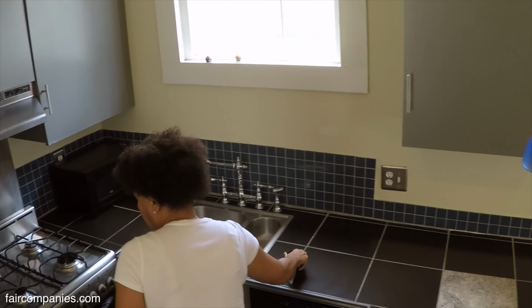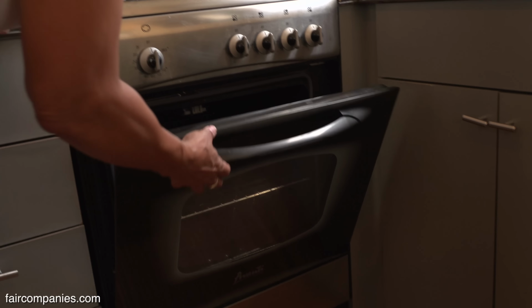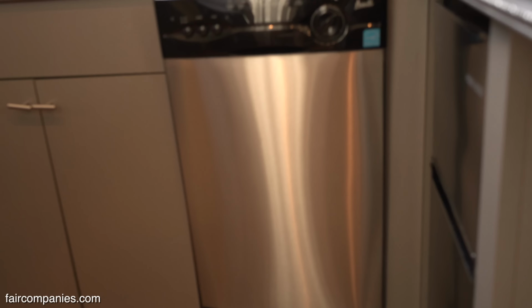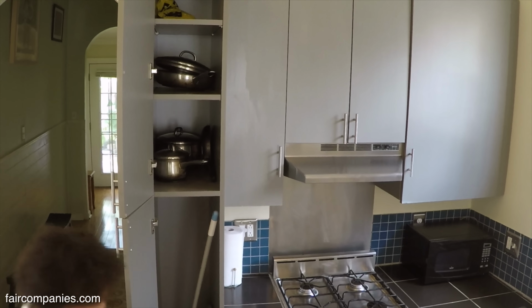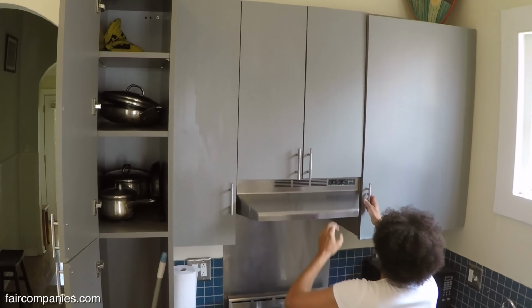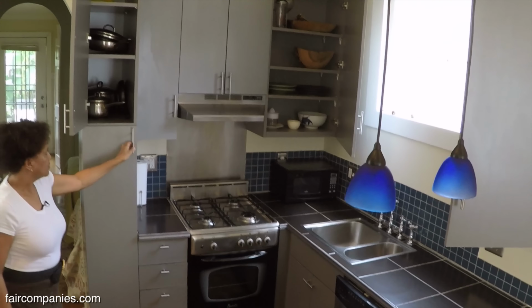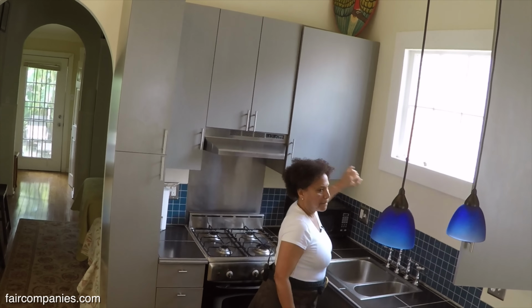These are small appliances that I got. That's not full size? No, it's not. It's smaller. It's apartment size. And this is an Avanti apartment size dishwasher. And these are cabinets called Euro cabinets. They're just sleek and plain, which is what I wanted. I didn't want anything too elaborate for this space because it's such a small space.